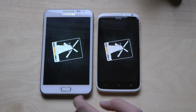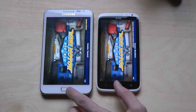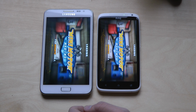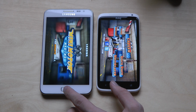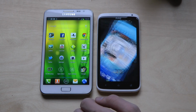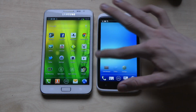But as we can see over there, they load up kind of the same over here. The HTC One X is a little quicker here also. Actually, way quicker here. But I mean, it should. It's a half a year newer phone, so it should have that little extra advantage over there.